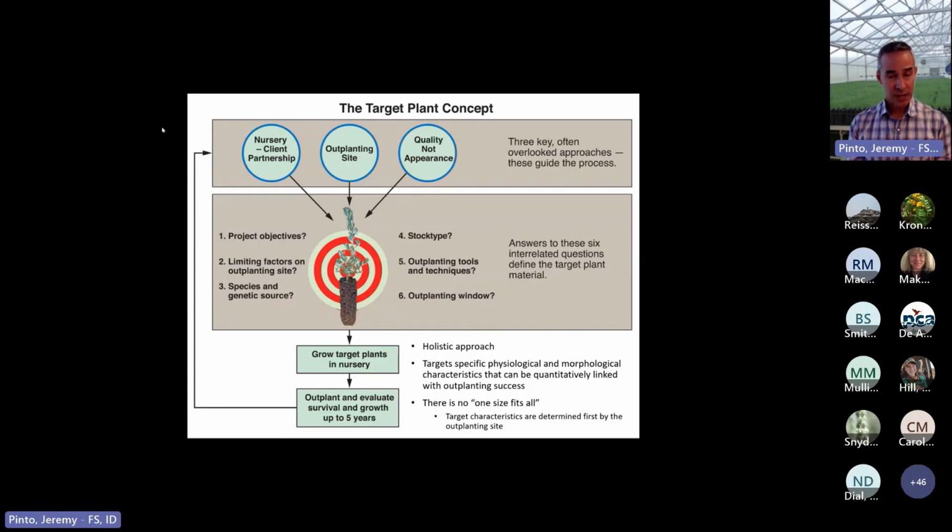You have a project already, right? You know what's on your site. You want to start looking at what's on that site and developing a plan for how the nursery is going to grow a plant specifically catered to that site. The third thing, and I'll get more into that a little bit later, is that quality is a really important attribute. And if you don't have quality plants coming out of the greenhouse for your project, you're already starting off in a worse situation.